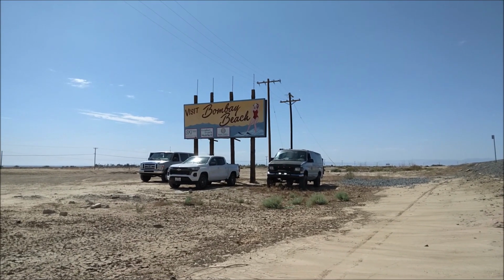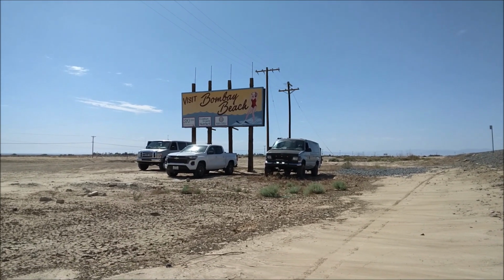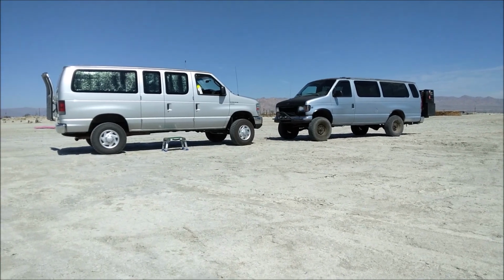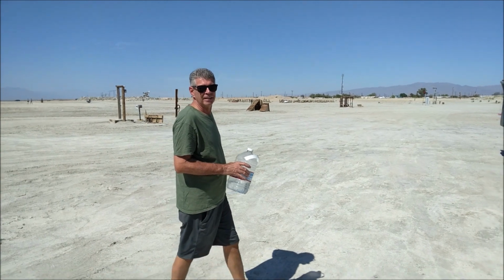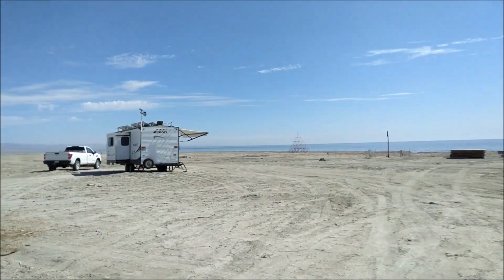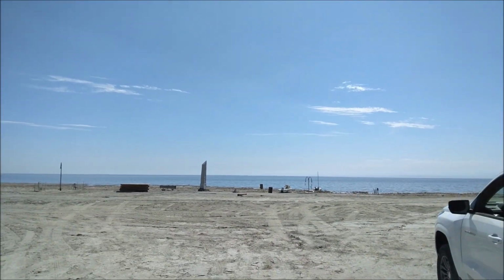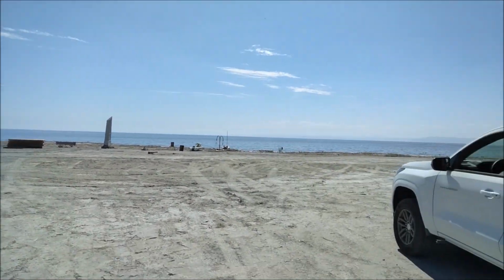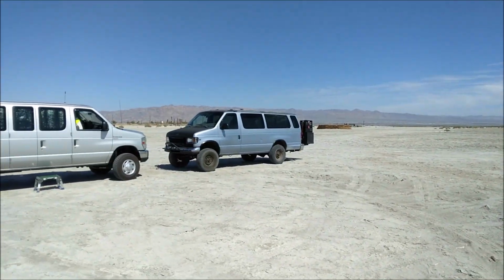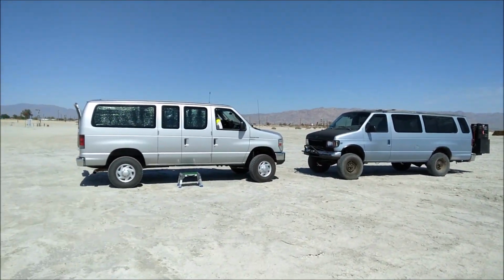A sign from the 1960s. Visit Bombay Beach. We are at Bombay Beach with Enyas from Arizona. So we're at Bombay Beach hanging out. That's Jose PhD's ride right there, it's a new Colorado. There's my van, and there's Enyas's van.